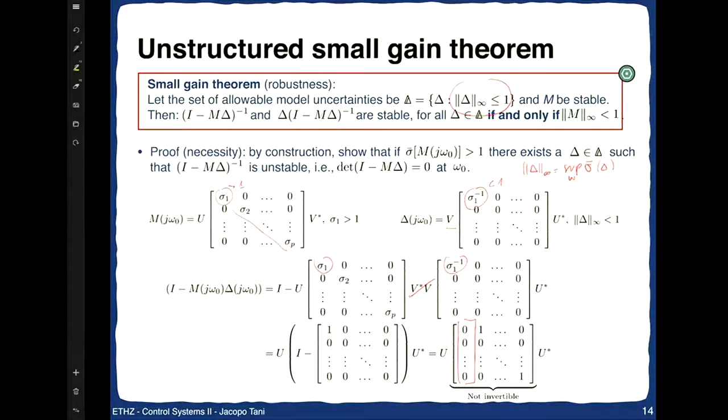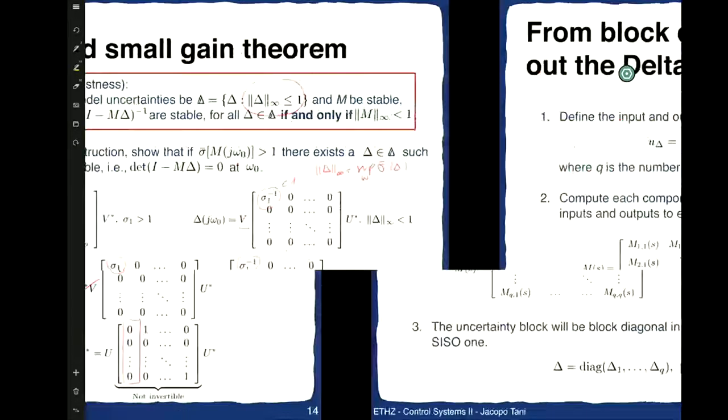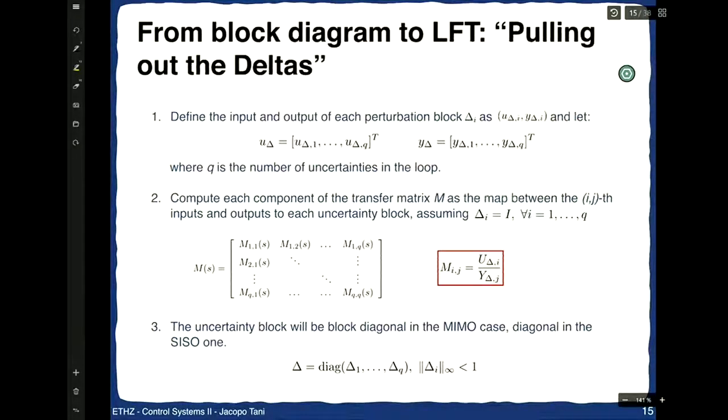And therefore, we have proven that it's not possible to have stability of this I minus M delta if the maximum singular value, that is the infinity norm of M, is bigger than 1. So we proved by contradiction what we wanted to do. So, okay, all good and dandy. What are we saying here?